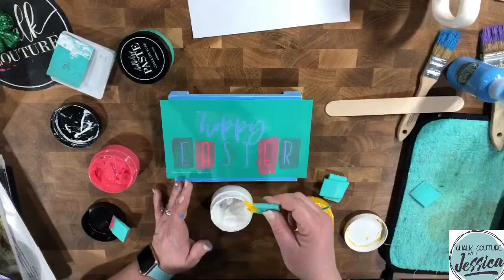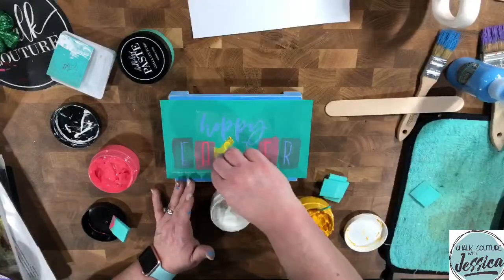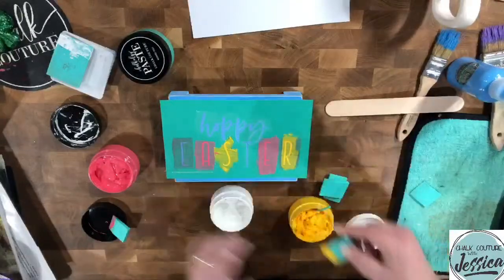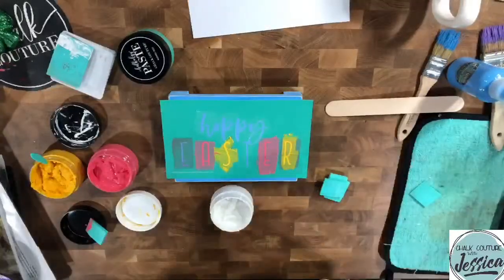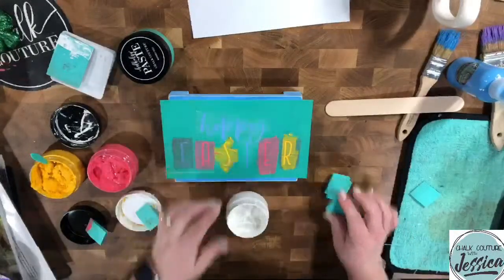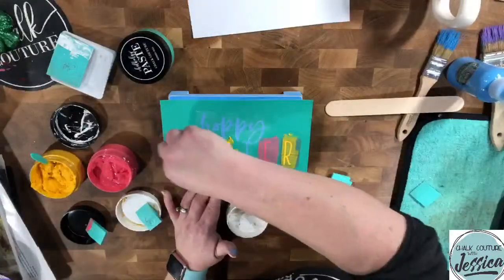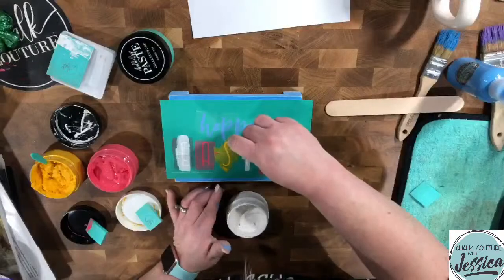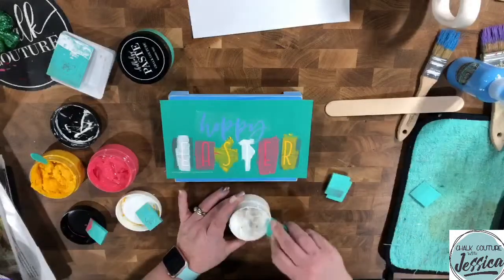Okay, let's do the S. Oops, shoot, I didn't mean to do that. Pull out a little bit of the coral with the bumblebee. Now I'm not going to wipe that excess in because it will go into the color and I don't want that. Okay, let's do, how about we do bright white for the E and the T and we'll do Couture Teal for Hoppy. How's that sound? I think this will look cute. And then I'll just do Couture Teal.